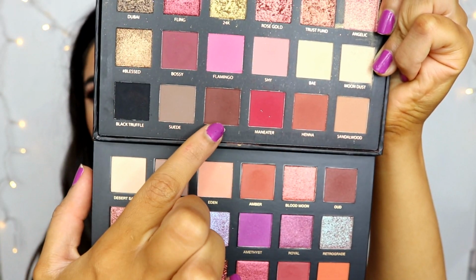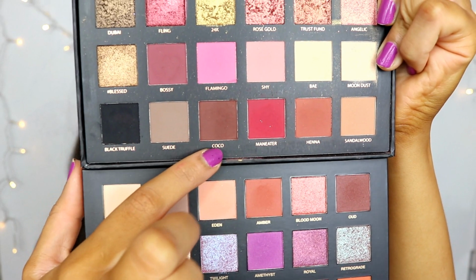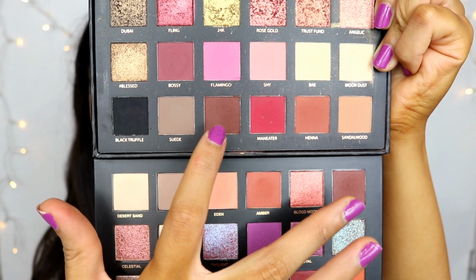And then up here it's called the Cocoa. So I think they're pretty much the exact same browns as well. So there are 4 eyeshadows that I believe have sort of repeated themselves in the palettes, which I don't think is a bad thing, to be honest.